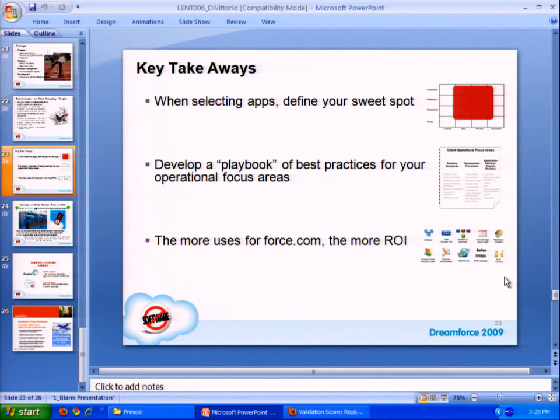So just some of the key takeaways. As you think about expanding use with Force.com, you want to think about defining the sweet spot for you, again being able to quickly evaluate applications. Take advantage of all the application services, much like Seagate has. Look at developing a playbook for best practices within your organization, looking at things like the integration you set up with single sign-on. Some of the things that you did with your sales and marketing platform are going to be leverageable as you look to expand into other areas with Force.com.